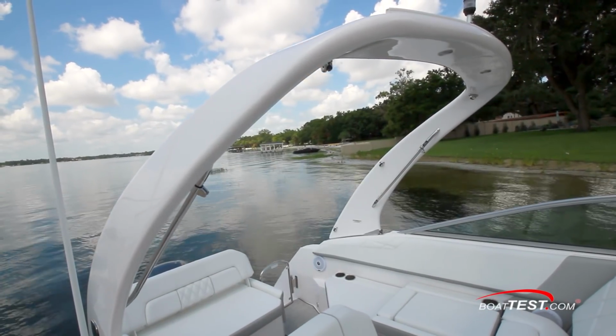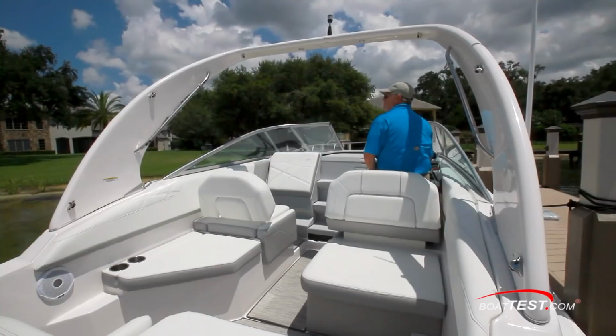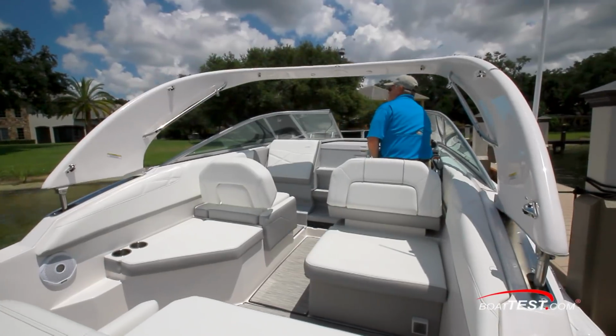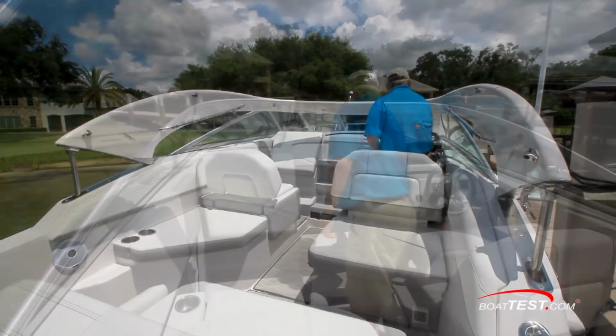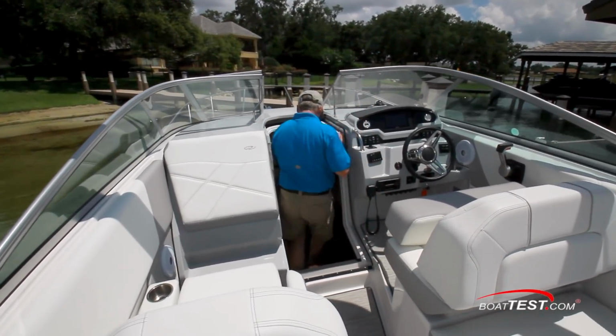Above all is the power tower, serving as an elevated tow point or a support for a bimini top. It lowers at the touch of a button, and notice how the boat can still be operated with the tower lowered. This not only makes it convenient for storing in a rack room or garage, but also for operating under low bridges. The cabin is accessed from a center-mounted companionway with an integrated sliding door.